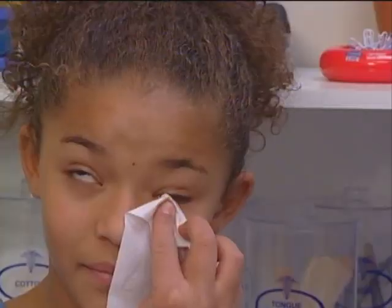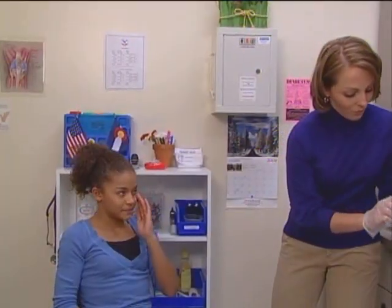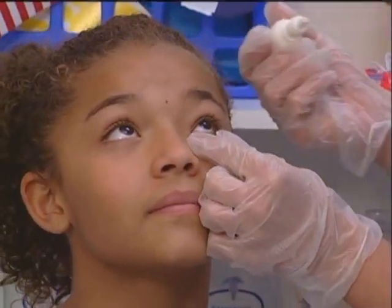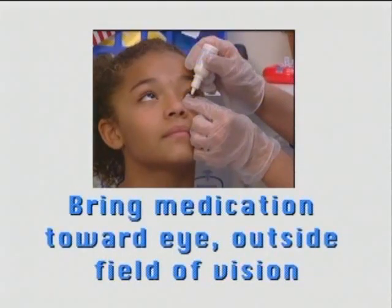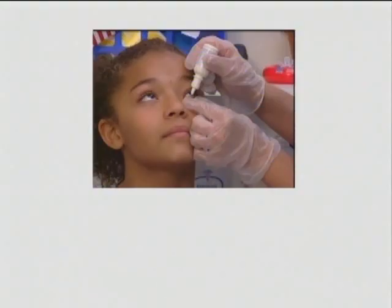Then use a tissue to wipe from the inside corner of the eye to the outside. Use a clean tissue for each eye. Tell the student to look up as you gently open the eye to expose the lower lid. Bring the medication toward the eye, outside of the student's field of vision. Be sure not to touch the eye or anything else with the tip of the bottle. You don't want to scratch the cornea or contaminate the medication in the bottle.